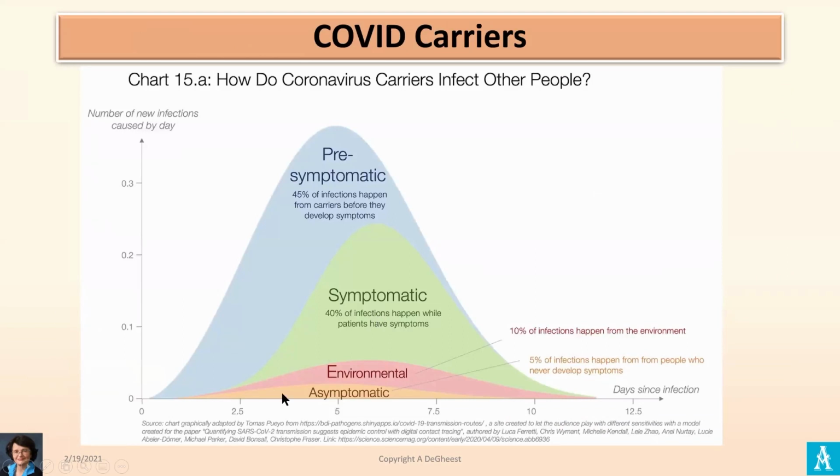So a very interesting graphic here shows you how coronavirus carriers infect other people. And the infection rate is really highest when you're pre-symptomatic. You have been exposed, you have the virus in your nose, and around 45% of the infections are due to that period from the time you have been infected to the moment you start developing symptoms, which is usually 3 to 5 days afterwards. That is really the big problem there.